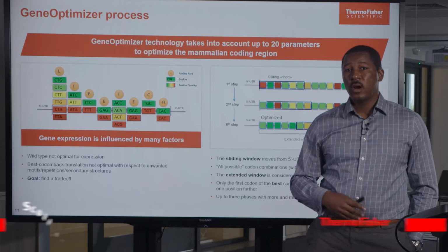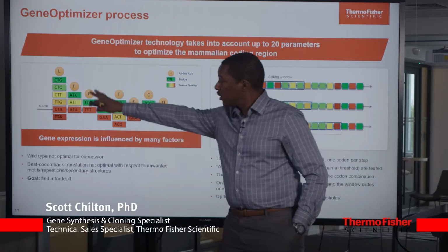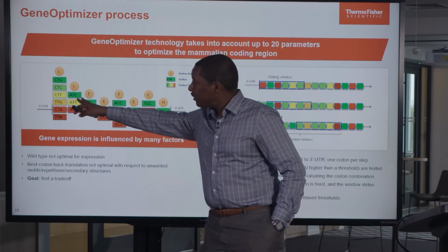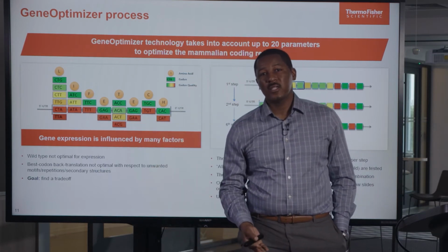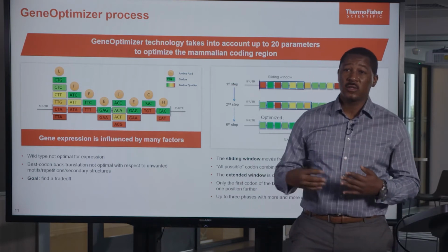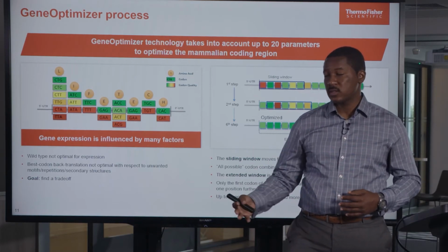Those aren't really geared towards providing the optimal expression within the system. So what our algorithm actually does is we go through and look at that initial sequence, which may have some codons that are really non-optimized and have some that are, and we really want to get as many of these to be this green color as possible. But that may not actually be possible, because if they're all green, we may have repeats, or that may create secondary structures, things like that, that will also impact how well your gene of interest actually expresses.